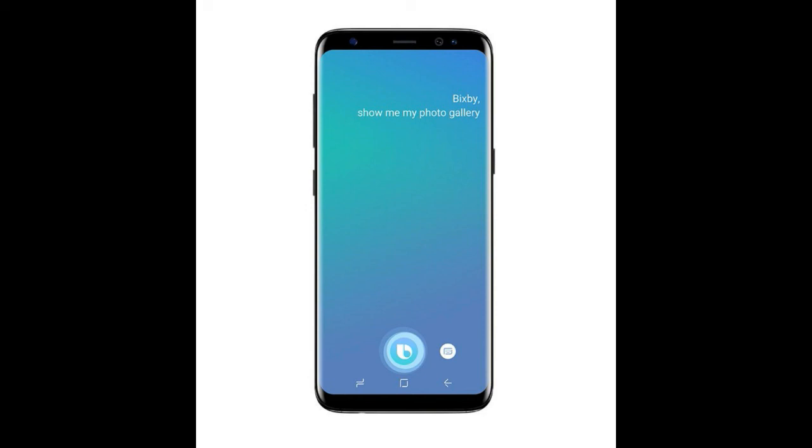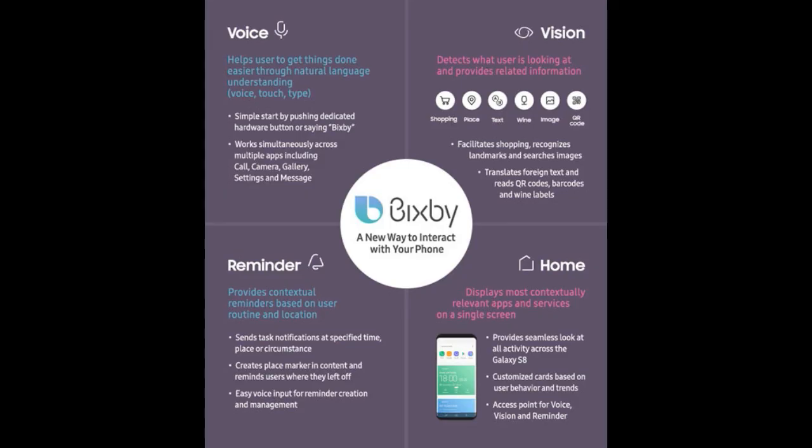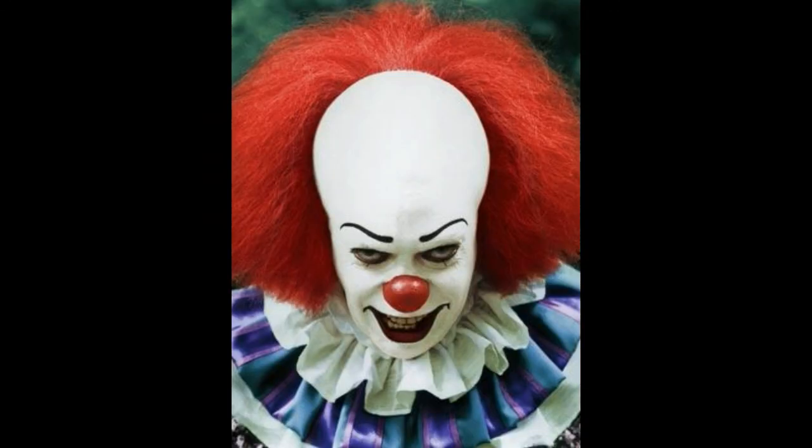Anyways, you can interact with Bixby through voice, text, or touch, as it understands all three. And the purpose of Bixby is it can assist in completing tasks, telling you what you're looking at, as well as learning your routine and remembering what you need to do. On the Samsung website, it actually describes Bixby, and I quote, "Bixby lives inside your camera, your gallery, and internet." Okay, again, if Bixby was a clown, that would be downright creepy.